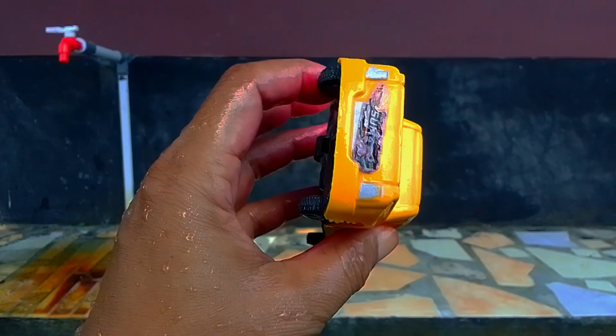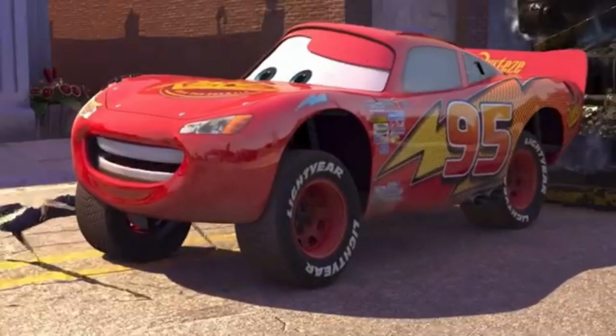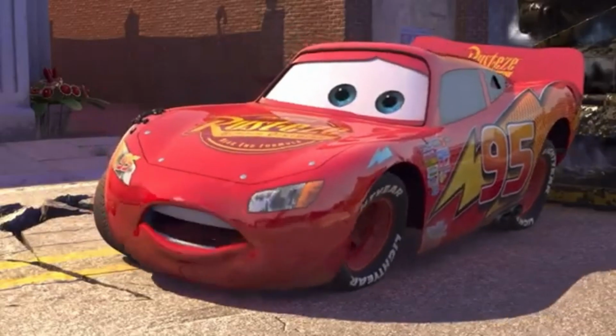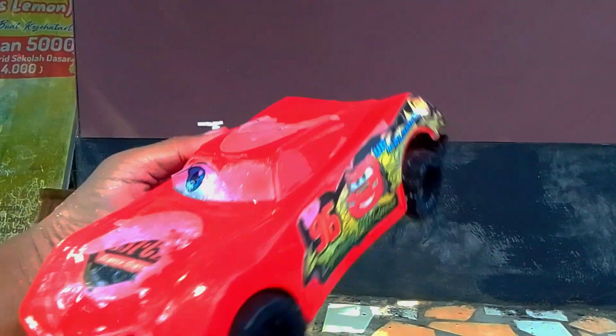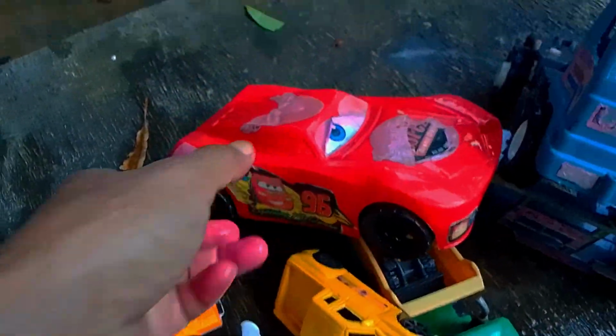So good. Very nice. What do you think of this? Wow, amazing. This is McQueen, my friend. I'm Lightning McQueen, the famous race car. Okay, McQueen stay together here.